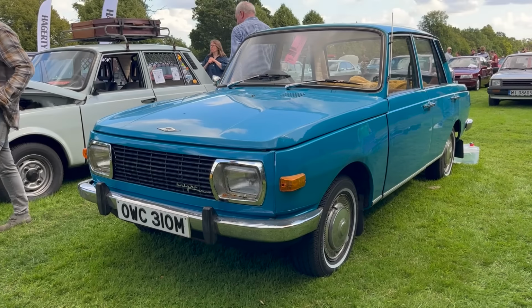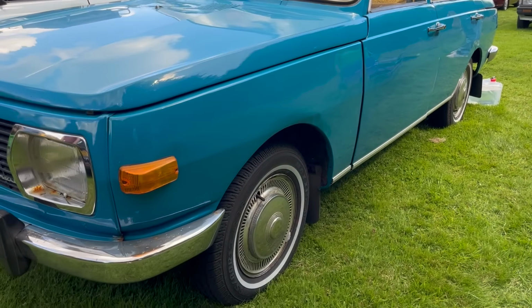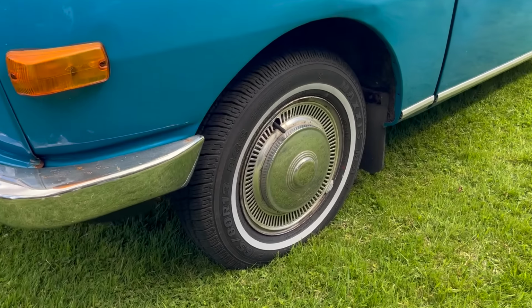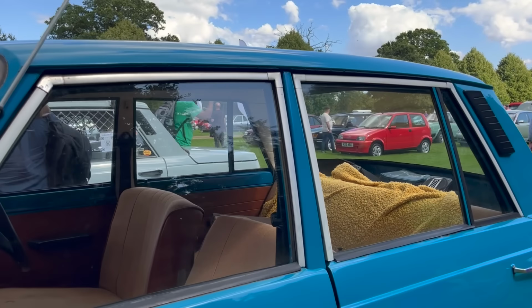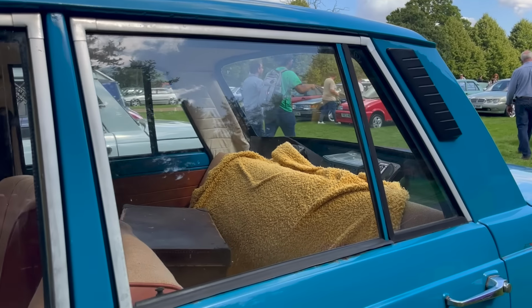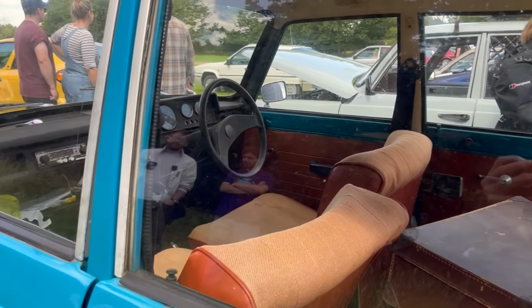So, with it being a vehicle which wasn't native to England, just that right-hand drive element, is that quite rare? Yeah, definitely. I've had 5 right-hand drives, and everyone says the right-hand drive is a rare one, and it is. I mean, there's 10 to 20, as we know, in the club, right-hand drives left, and a few more left-hand drives around that have been imported. But the right-hand drives are really rare in the Wartburg world, definitely.